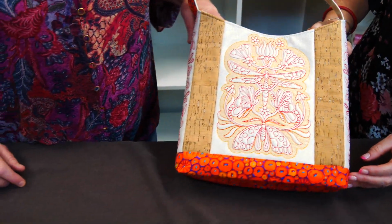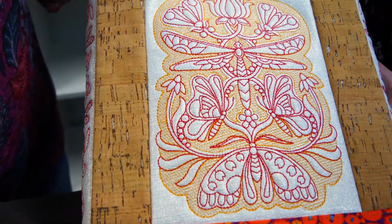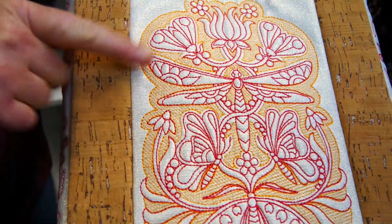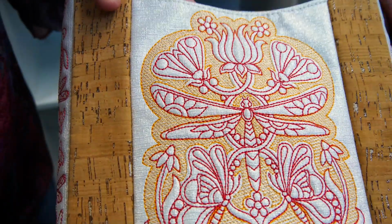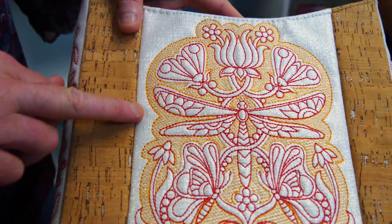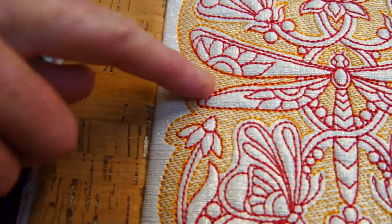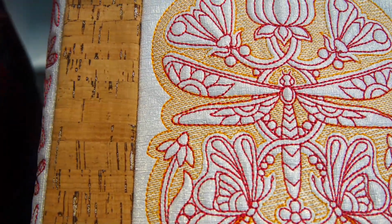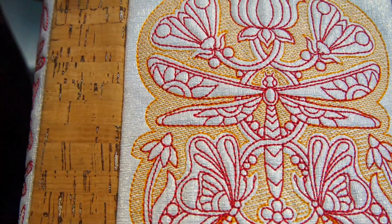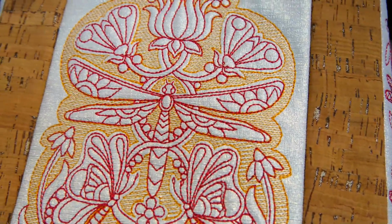This has got the dragonfly on the front. It's a very stylised dragonfly. And butterflies down there and the dragonfly. And the flowers at the top. And that's done the same way. It's interesting that this is actually our embossed cream PU, but we've knocked it down with a different colour thread. Yeah. Which makes it look like sort of different fabric through there and really highlights. It's a really, really pretty bag.